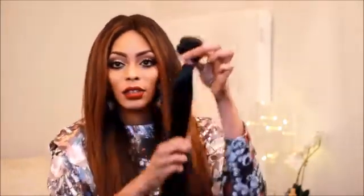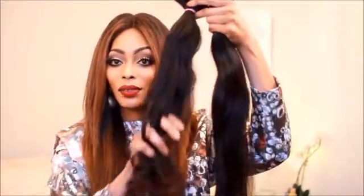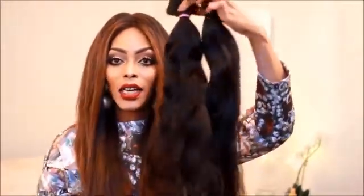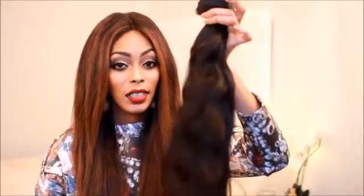So the Barbie budget collection, this is the natural straight. It only comes in straight and wavy, and this is how the wavy texture looks. It's really sleek, very nice. It ranges from 12 to 26 inches.